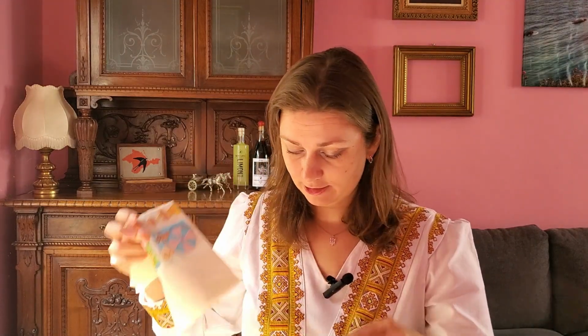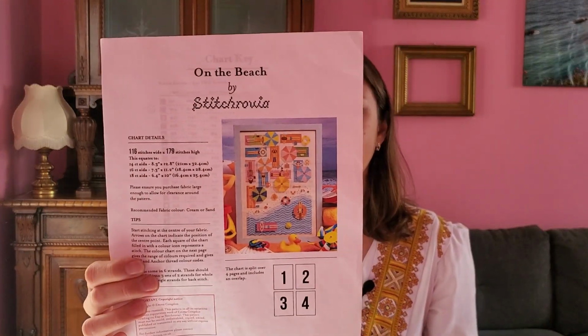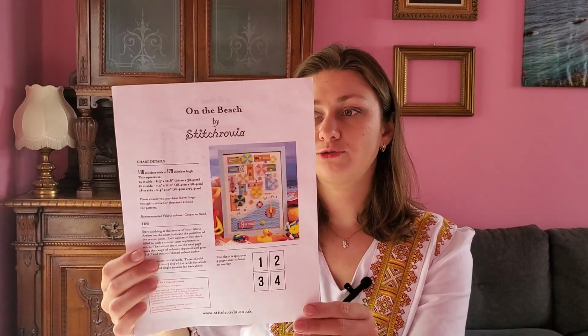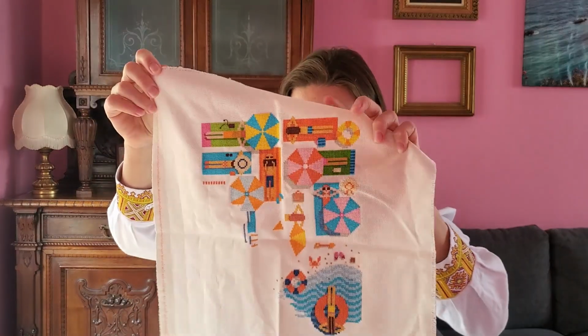Next one is my focus piece. It was a focus piece, but I didn't do as much, of course, because of all my plans I have. This is On the Beach by Stitchrovia. I'm using code for DMC, of course, but not code for fabric. I use some cream color Zweigart fabric.